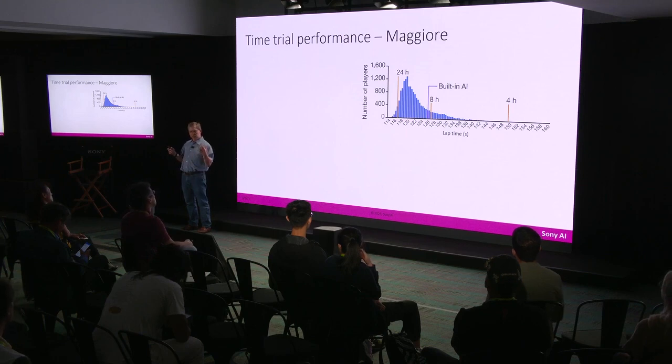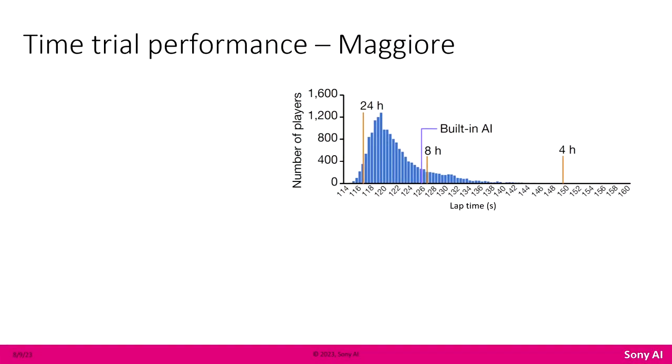So the first thing you have to do to be able to race against the top drivers is be as fast as them. So in order to benchmark ourselves against them, Polyphony collected data from online races where they had players around the world compete in time trial events with the exact same car and track that we were going to use in these competitions.